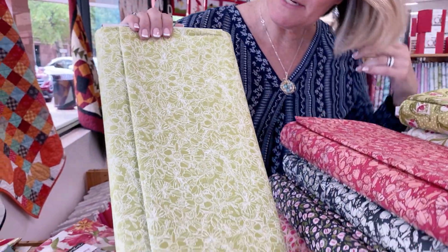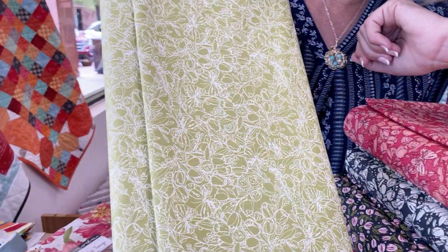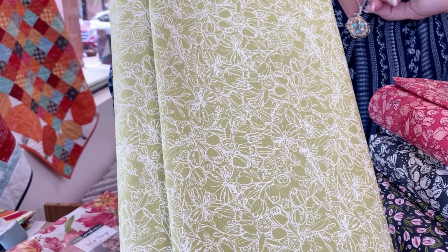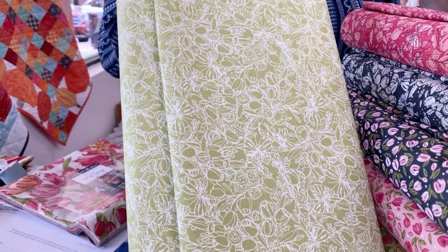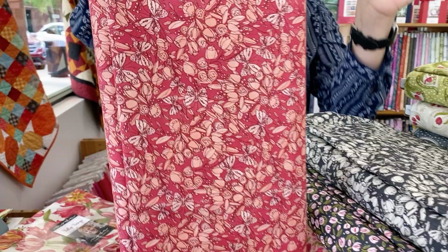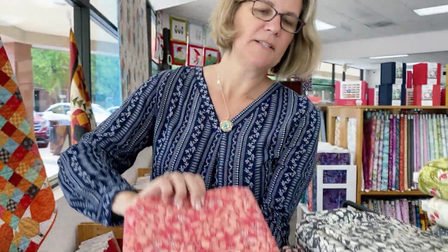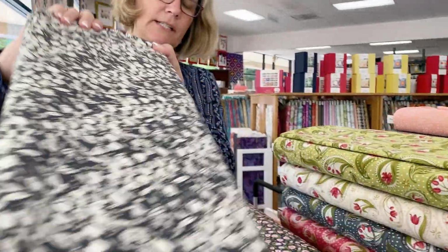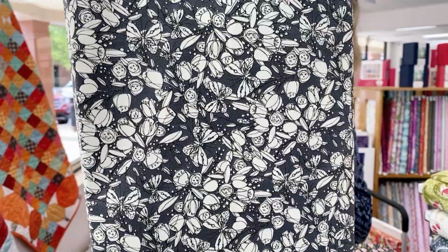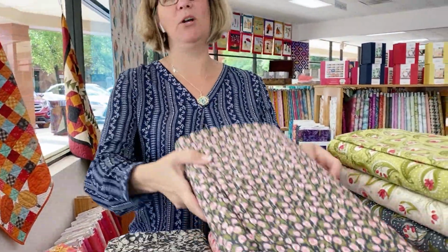This is a nice companion piece. You get a little bit of interest in here, like there's a butterfly and some little flower buds. So it's butterflies, but not like in-your-face butterflies, which I feel like we get a lot of, which is not a bad thing, but not everybody's a huge butterfly fan. So we have that in a variety of colors. And this we'll actually see again in a very light cream. It just got out of order in my stack, and I did not have the heart to pick up all these bolts.